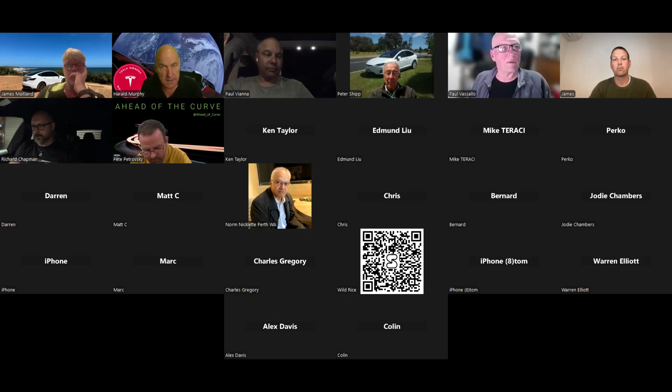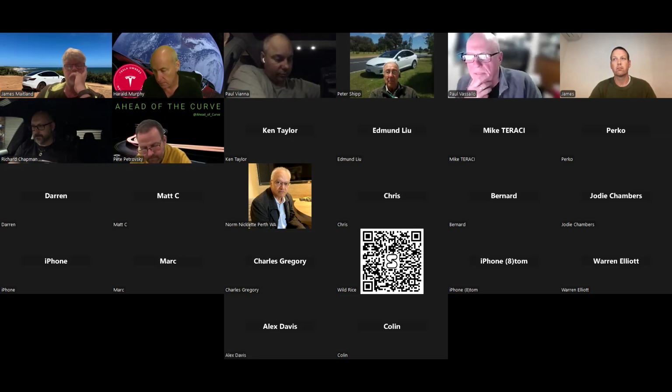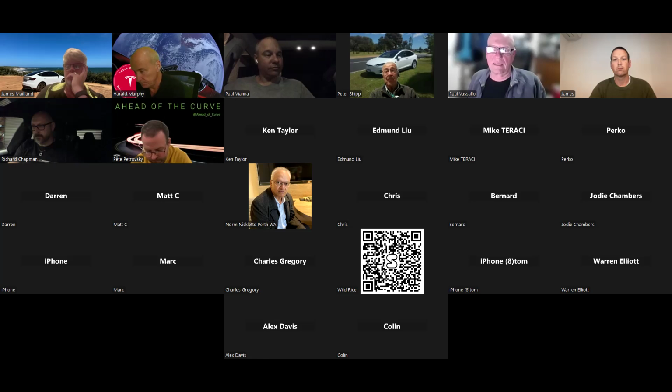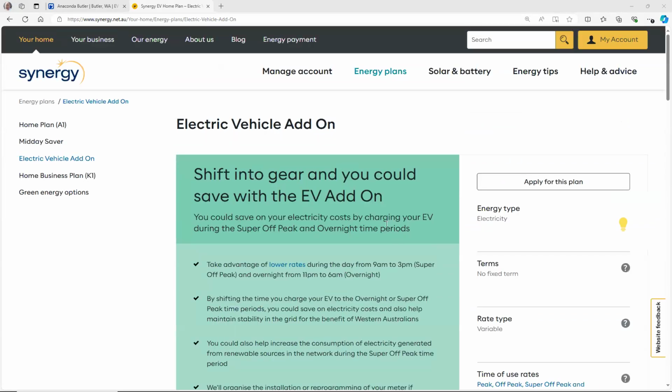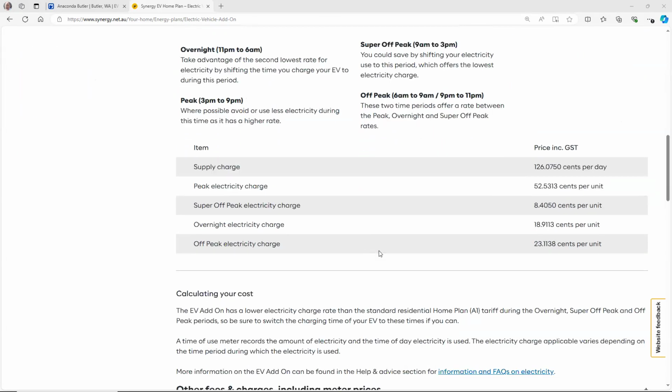So you've obviously got the daytime saver plan. Yeah, midday saver it's called. I posted it in the chat. It's actually called the electric vehicle add-on. Yes. So that's the one where you're paying just over 8 cents a kilowatt during the day from 9 till 3. That's also the same for the midday saver. This is the EV add-on, the electric vehicle add-on. All that adds on is the off-peak at 18.9 cents, the overnight electricity rate. So that's the only discount that you get.